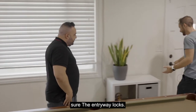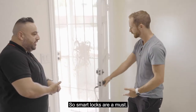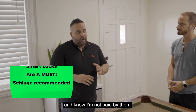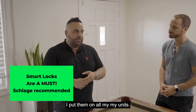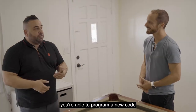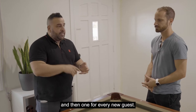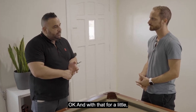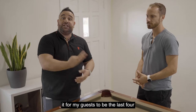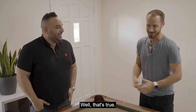Sure. The entryway locks, I know Airbnbs sometimes have fancy locks. Is that a necessity? Absolutely. Smart locks are a must. There are so many different types of smart locks. I personally am a big fan, and no, I'm not paid by them, of Schlage codes. I put them on all my units, and the reason why is because they're all programmable from your phone. There's an app you can download, and you're able to program a new code. You can program one for your maids, your property manager, one for yourself, and then one for every new guest. A little secret I like to give you guys is that I program it for my guests to be the last four of their cell phone number. That way, if they go have a little too much fun, they can't forget it. Well, that's true. Very good stuff, man.